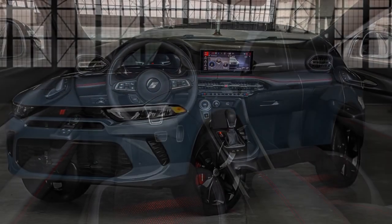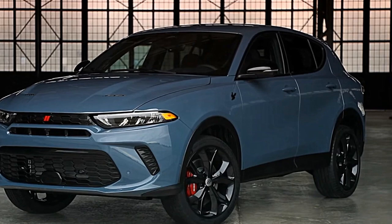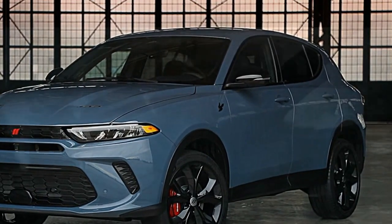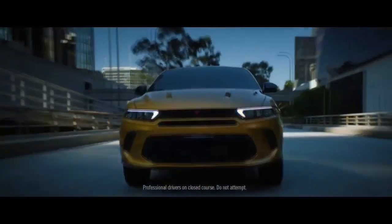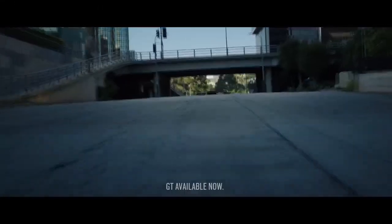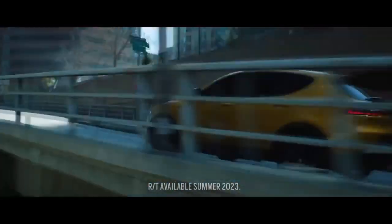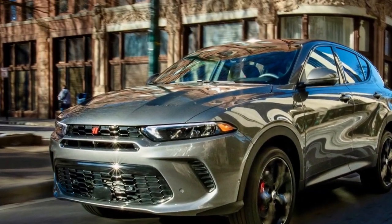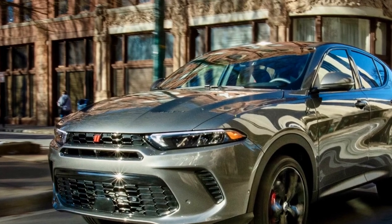Cars have become an integral part of our daily lives, serving not only as a means of transportation but also as an expression of lifestyle. The year 2023 brings various innovations in the automotive industry, one of which is the Dodge Hornet. This car is a perfect blend of style, performance, and cutting-edge technology. In this review article, we will take an in-depth look at the interior and exterior of the 2023 Dodge Hornet.